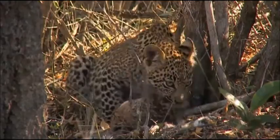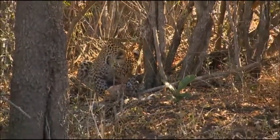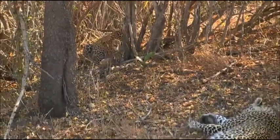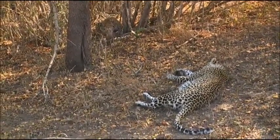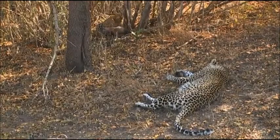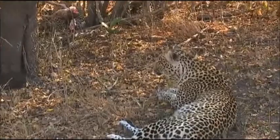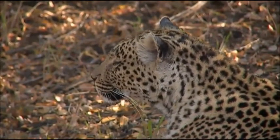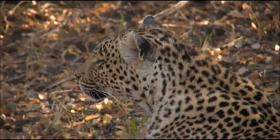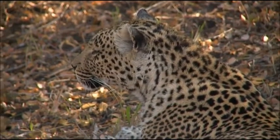So Karula is continuing with her incredible hunting prowess, and that's 2 adult impala in the last 3 days. It's incredible, and they're finishing them so quickly with these little cubs growing. Now the one thing that is a little bit worrying is that this impala kill is on the ground. It hasn't been hoisted. And what has she noticed? She's noticed something.